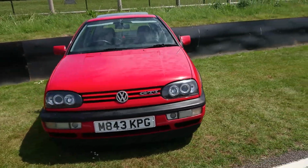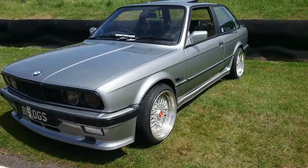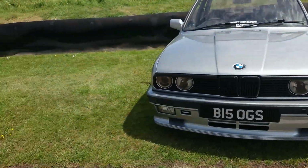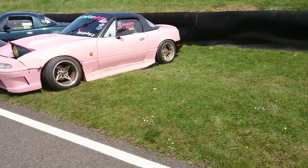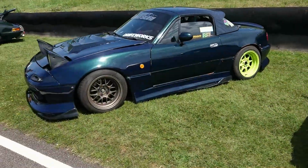(1994-1995) Volkswagen Golf Mark III GTI. BMW E30. There's millions and billions of those around here today. A couple more of the NAMX5s or Unoses, whatever they actually happen to be.